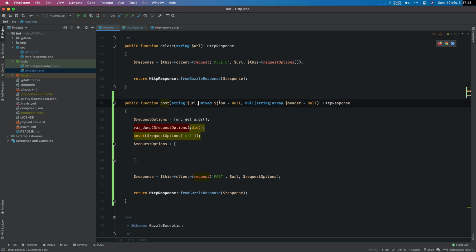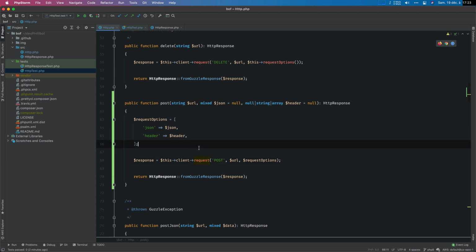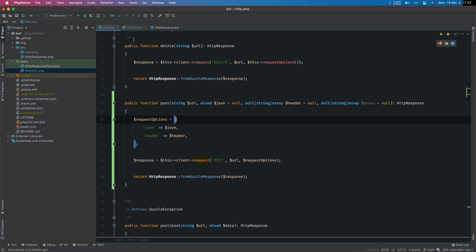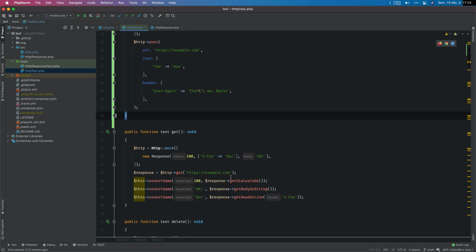What I could do though, it's a bit more work, but let's remove data for now. Let's keep it simple, like JSON, JSON, header. Right? And then I will have the same thing for proxy. And when I call it here, I'm using URL, I'm using JSON, I'm using header, but I'm not using proxy. Is there any? Yes, there is autocompletion. So that's quite a good experience as a user, right? And let's check the response.